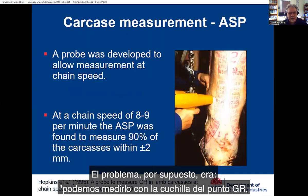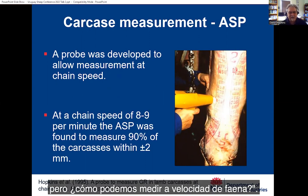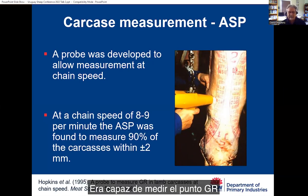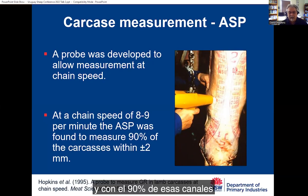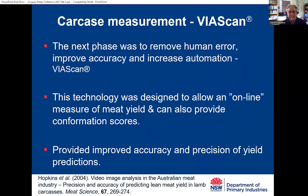Now, the problem, of course, was, okay, we can measure it with a GR knife, but how do we have measurement at chain speed? And in the 80s, a probe was developed called the Osment sheep probe, and it was able to measure the GR measurement with the human operator, as shown in this diagram, at up to sort of 9 to 10 carcasses per minute, and with 90% of those carcasses within plus or minus 2 millimeters. And that was the accepted standard at the time. And the paper that describes that first work is given in the bottom.